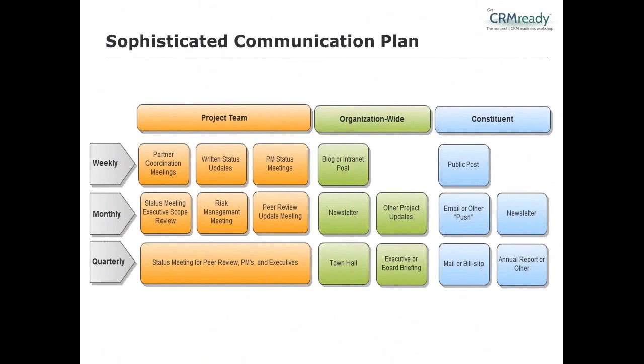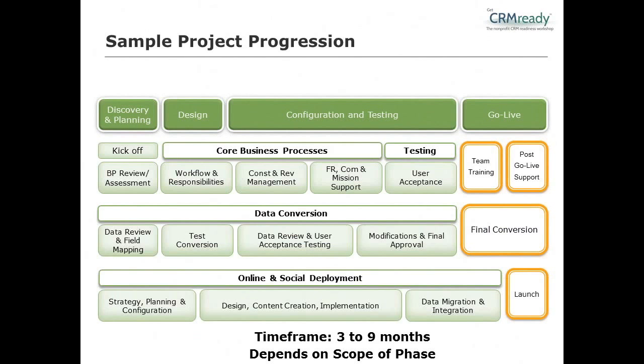So let's jump now, or ease our way into, how does a project itself unfold? Smita? Sure. So what you see on screen is a sample project progression. This represents a phase of a project. As you might have learned in previous webinars, a typical full CRM project may last 1 to 3 years. So what you see here is represented as one phase, and that could range from 3 to 9 months.